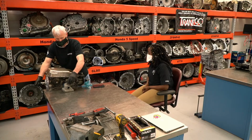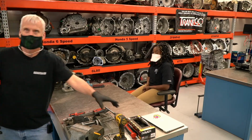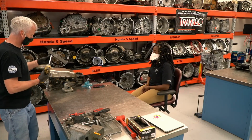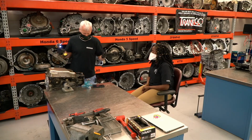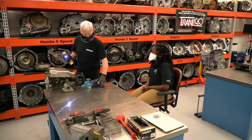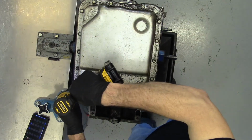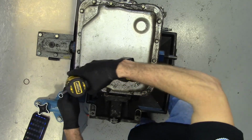Okay, so we're going to go ahead and blast off this pan. See if I got the right size. I normally don't let the students use air ratchets or electronic ratchets because they tear up the lab units, and I try to make them last. But in this case, this one's actually a live job. It'll help us get this apart quicker, maybe.